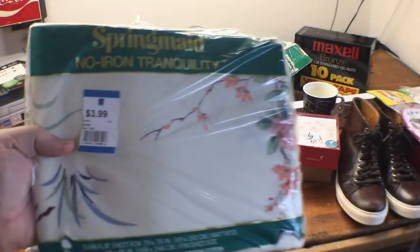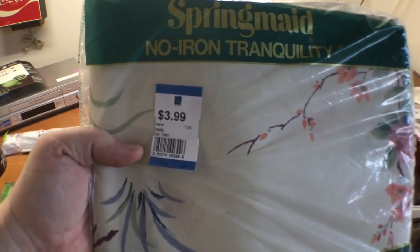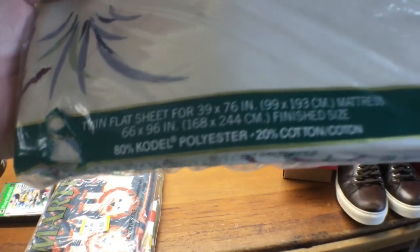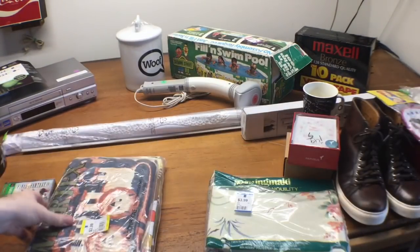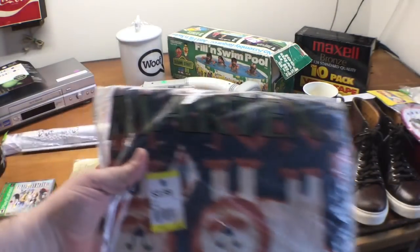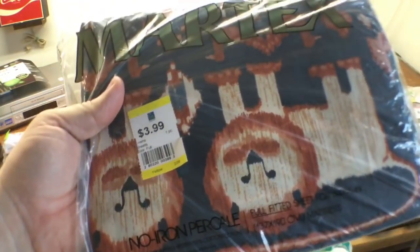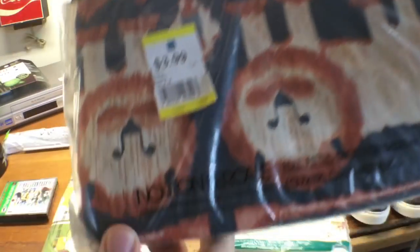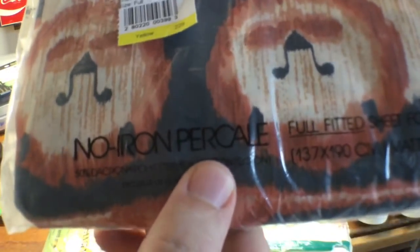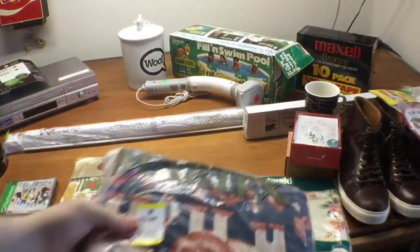Speaking of other stuff that may go on Etsy, got these for 10% off, so just over $3. These are a twin flat sheet, vintage. My wife picked these up right as we were checking out. She was like, oh, these are cool. And they are. Look at this Martex brand. This is a sheet, you know, like a lion motif. This is actually $2. It was yellow. It was half off. Percale fabric. Full fitted sheet. Really cool.